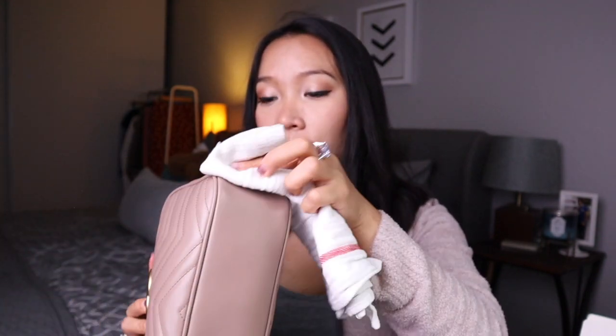My Gucci Marmont camera bag actually looks a lot better now than when I first got it, and I got this brand new. Before, this doesn't really have the sheen that it has now. I feel like that is because of the leather conditioner that I have been applying on this bag over time.